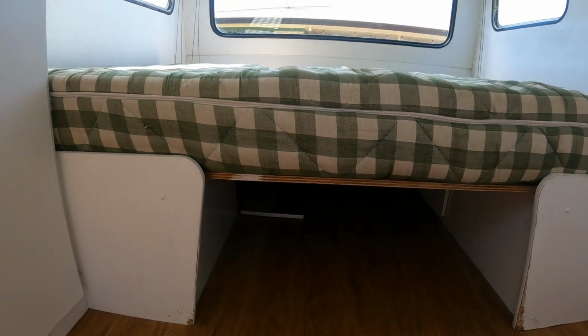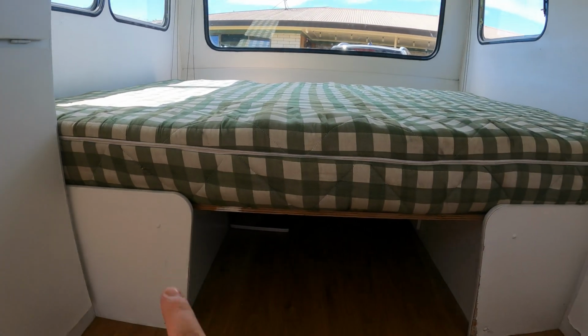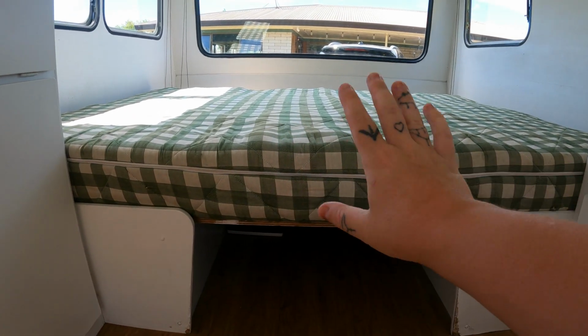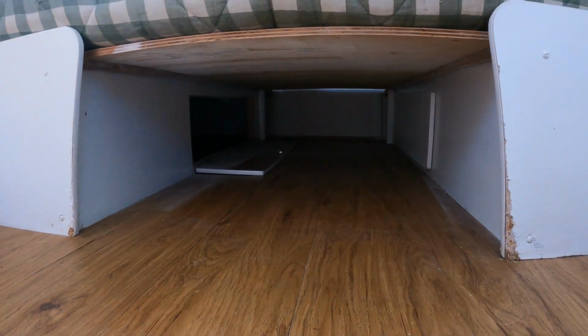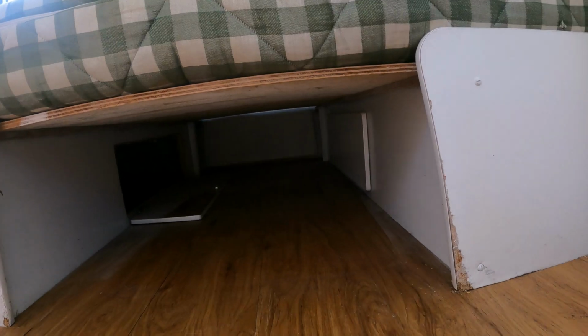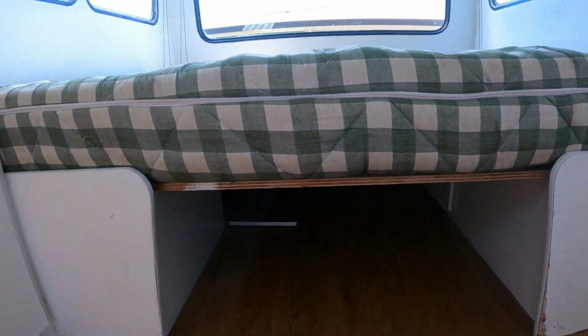In these old Caravans, this end of the Caravan is usually 2 couches, and there's usually a table or a chest of drawers in the center. If we wanted to, we could convert these back to couches. Underneath, I don't know if you can see, but both sides open up to be storage. There is a lot of storage under there. I will probably store our luggage under there.